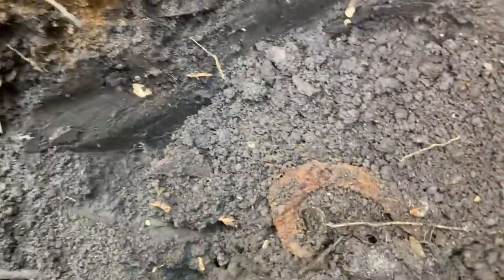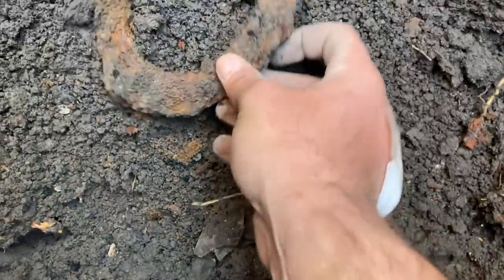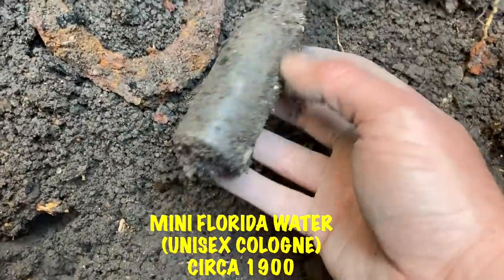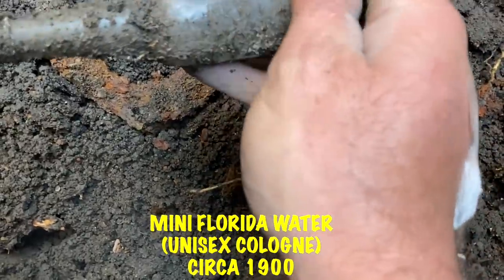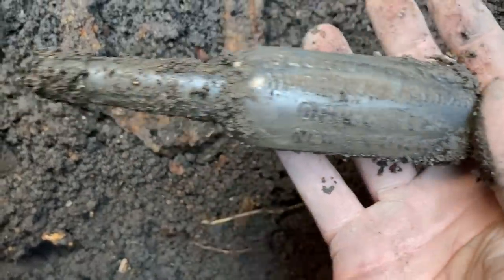Look at this. What we got here? Yep, here's a horseshoe. There was a livery stable on the map. This guy had his own horse. So there we go. There's a shoe. Oh, there's a little miniature cologne, Florida water. Murray and Lanman. New York City.